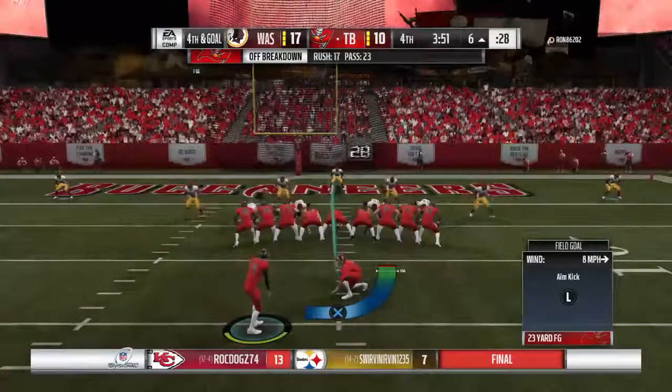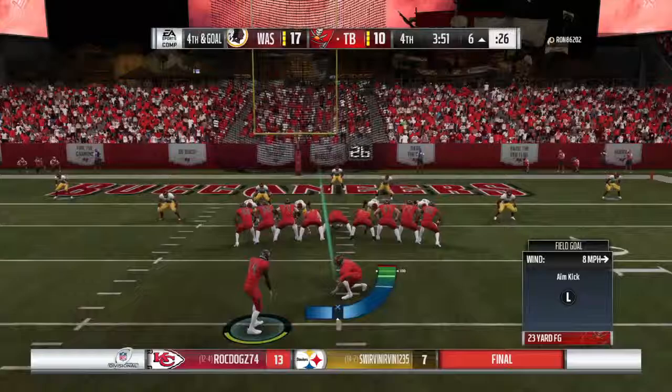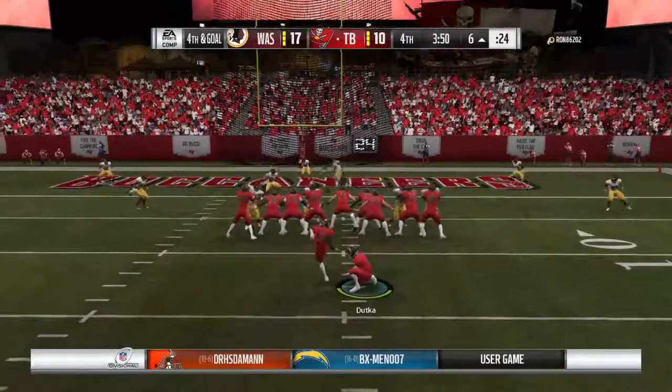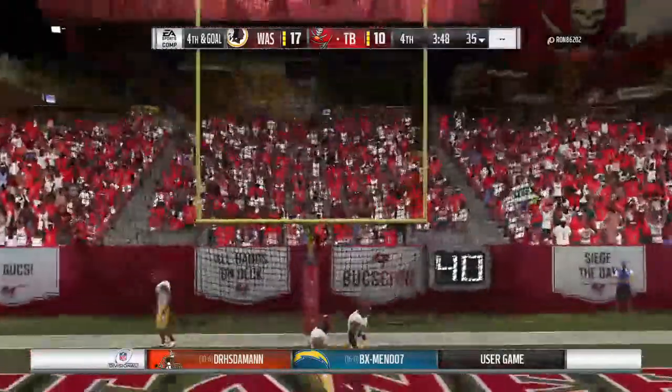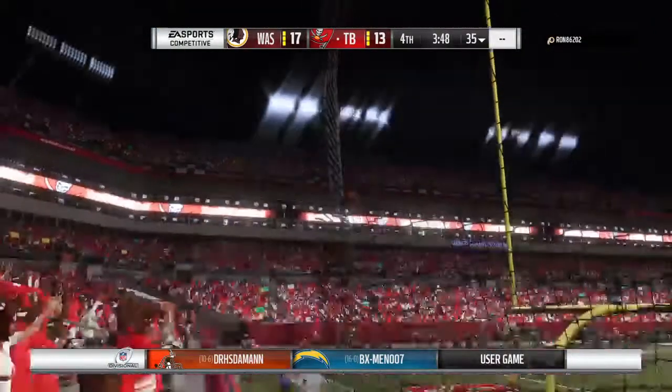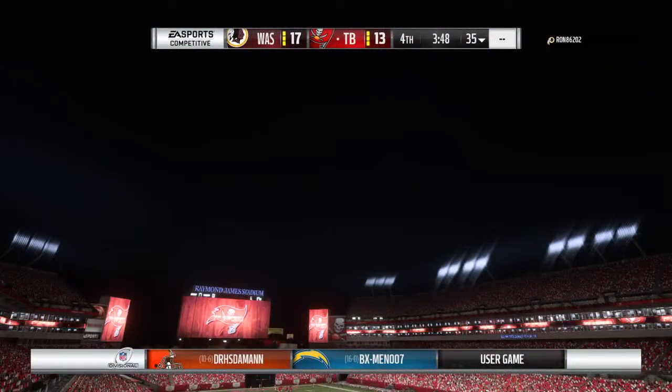So on 4th down, out trots the kicker in a big spot here. From the right hash, and this one just a chipping. And barely able to knock it through. And that will cut this lead back down to 4 now. It's 17-13.